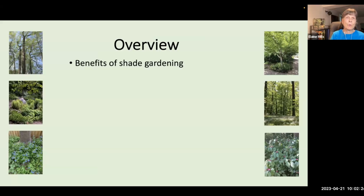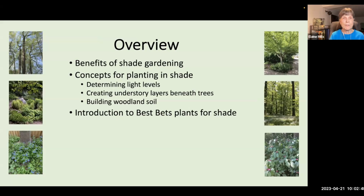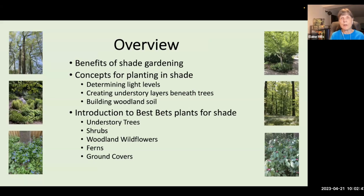We'll begin this morning by talking about the benefits of shade gardening. And then I'd like to move on to discuss briefly several concepts for planting in shade. These include determining light levels, creating understory layers beneath trees, and building woodland soil. Then the greater part of the presentation will involve an introduction to the best bets plants for shade, all the way from the understory trees down to ground covers.